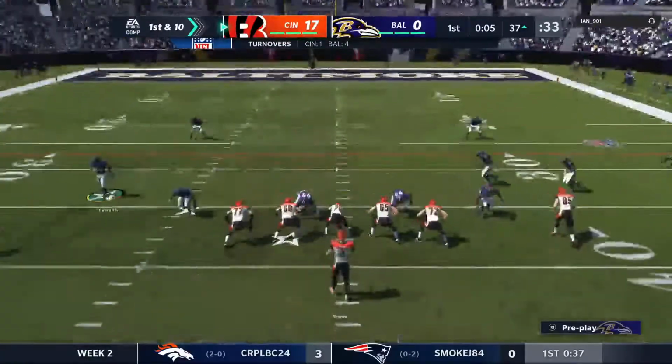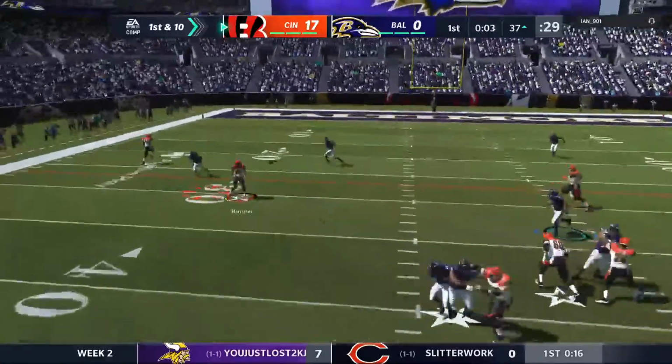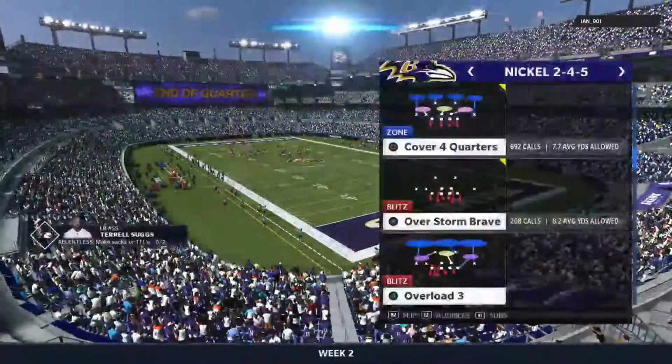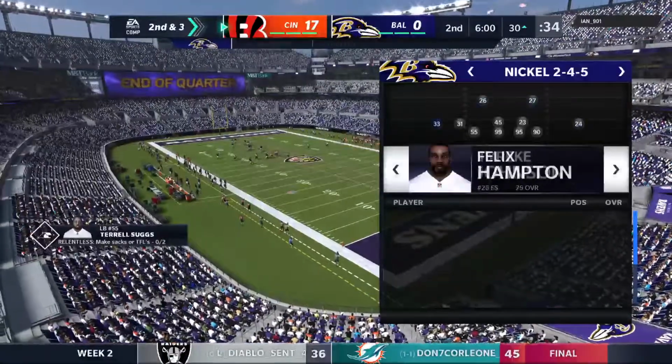Try to get one more in here before the quarter breaks. They'll come out throwing here on 1st down. And he's got his man on the out route. That's the end of the first quarter. 17-0 our score after 1. Ravens nothing.